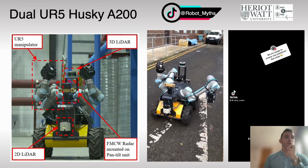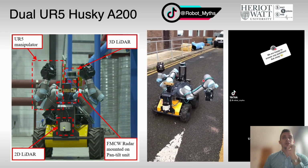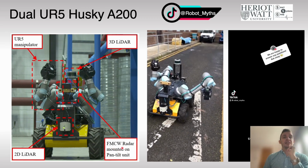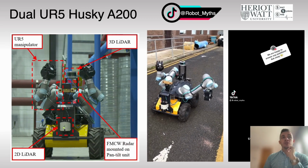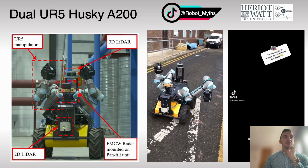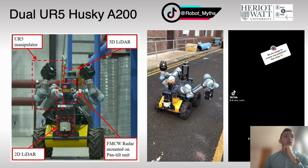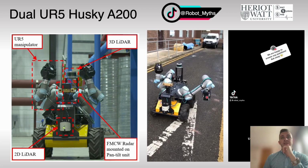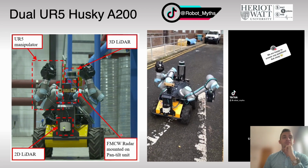We've also got the robotic manipulator arms, which you're seeing positioned out here. We've also got another sensor, which is a radar mounted on this pan-tilt unit. The pan-tilt unit is the gold part with the cameras that look like eyes, and on here the black box is the FMCW sensor, and that's the same sensor that's positioned here.